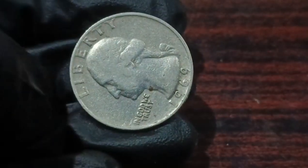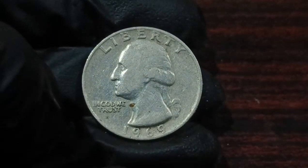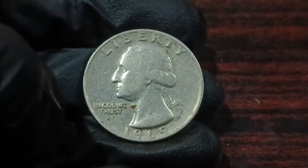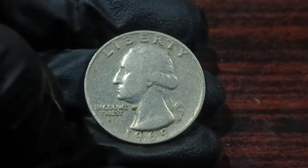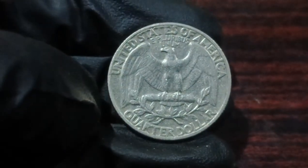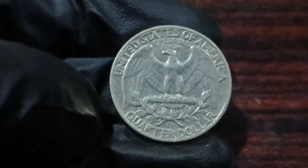As the years pass, the number of pristine 1969 quarters naturally decreases. Circulation wears down surfaces, diminishes details, and reduces grade. This scarcity in top condition enhances value, making uncirculated or proof examples highly sought after. Those who preserved them have safeguarded not only their beauty but their financial potential.